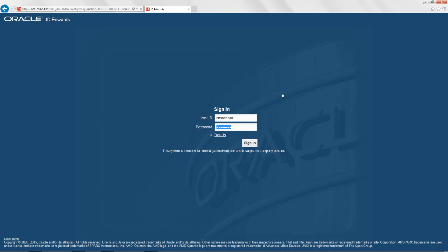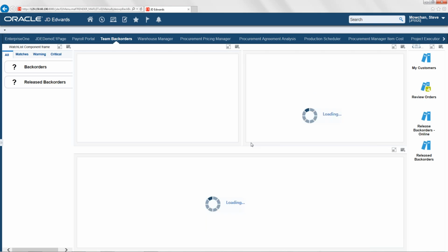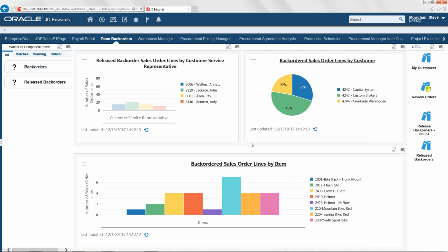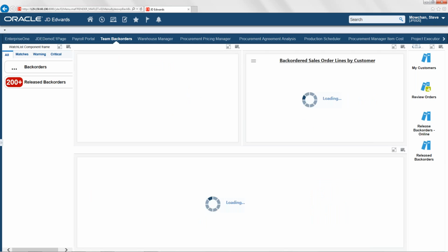Welcome, everyone. I really appreciate you being here for the demonstration of JD Edwards. I'm going to start out by logging in from an internet web-based browser. So you can get on Microsoft Explorer, you can get on Chrome, Safari, they all work. As we log in, you will see a dashboard. JD Edwards calls these pages. Now, these pages come out of the box from Oracle, or you can create your own.